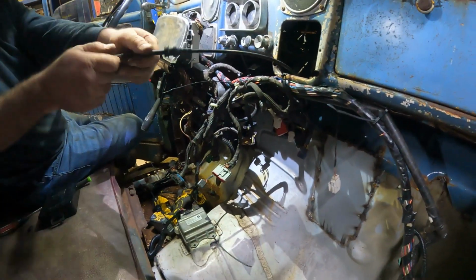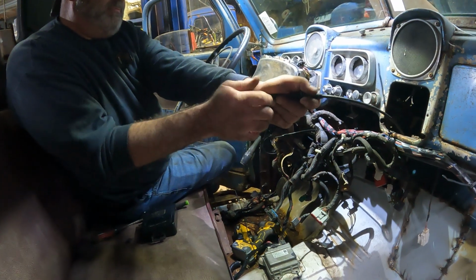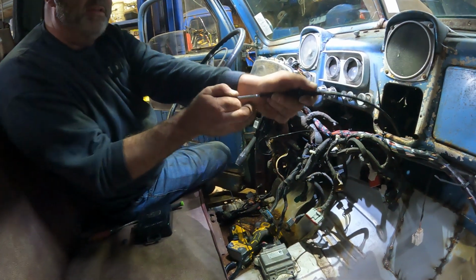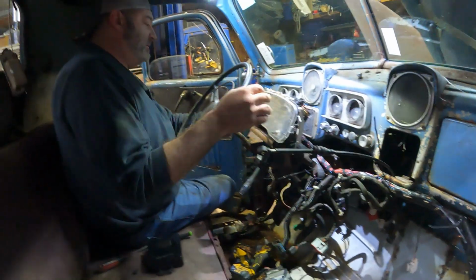This is how you shift it, right here. You can feel the gears. Feel it. Feel the gears right there. That's the shifter. We're good here.